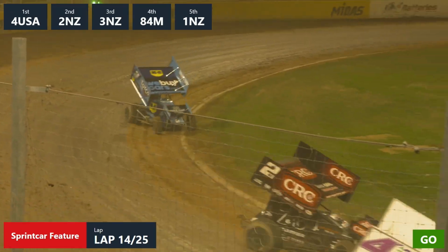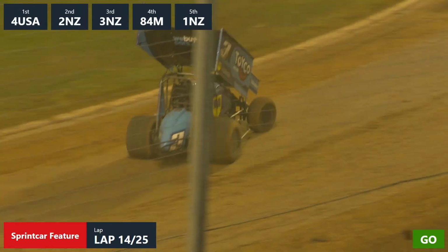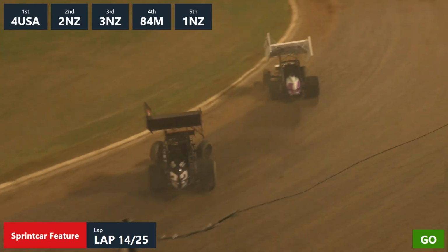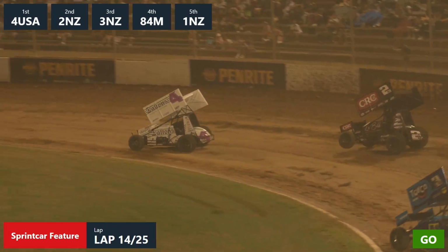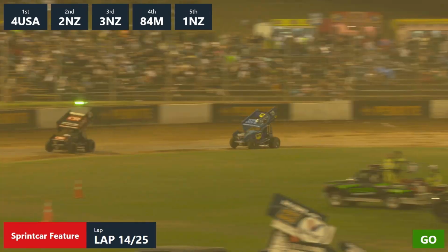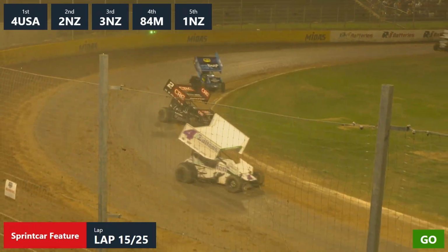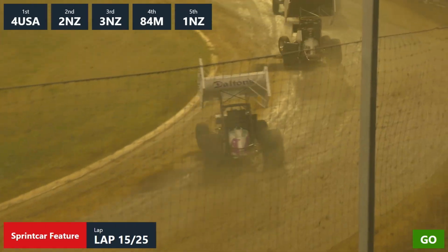So lap traffic not far away, and in fact it's going to be caught very, very soon as the 4 USA of Jonathan Allard continues to lead this one. Michael Pickens, the 2NZ car, right on his tail. Pickens has a bit of a moment down through turns 3 and 4 Penrite corner, but he keeps it together though, and he still holds on a second spot.